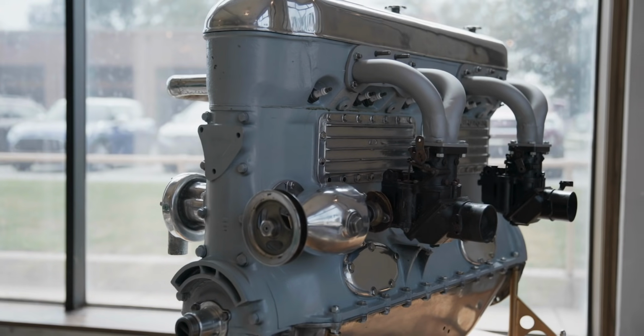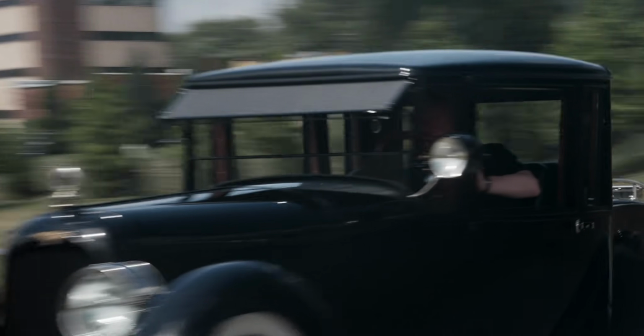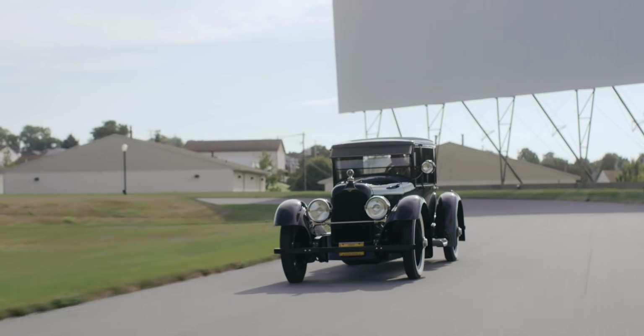It was a radical idea. You are basically creating a race car that's going to go on all the public streets. This vehicle was known for being able to go 100 miles an hour or more. The amount of horsepower that it has is atypical for the time period.